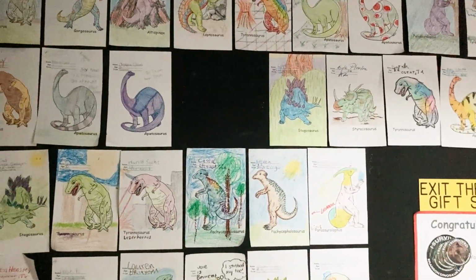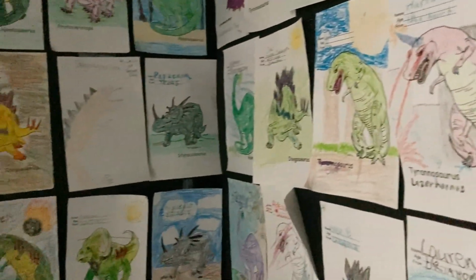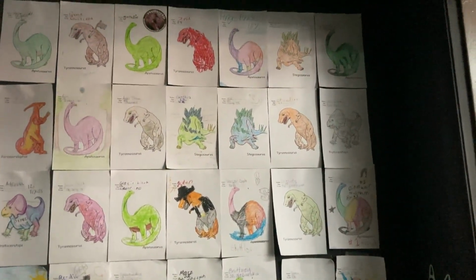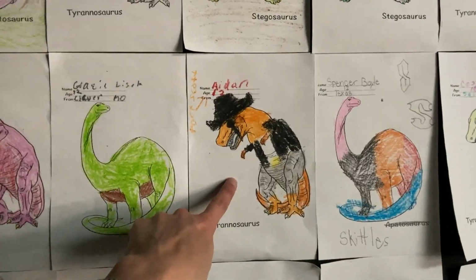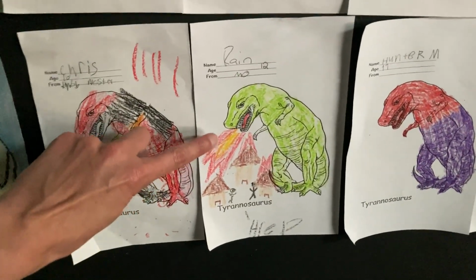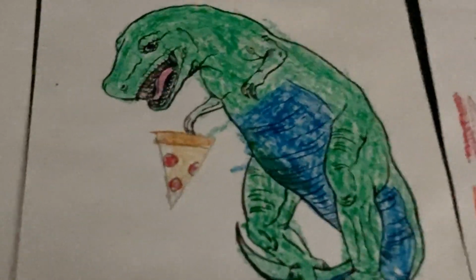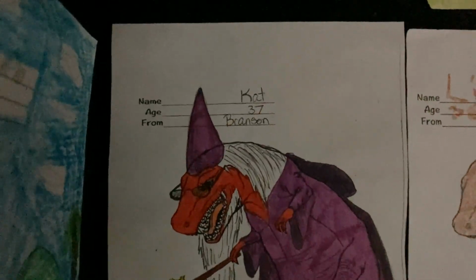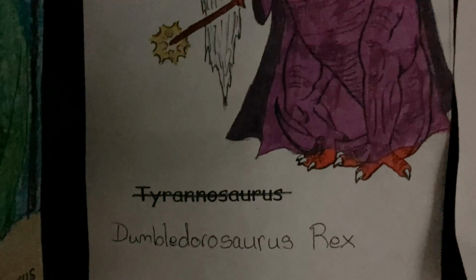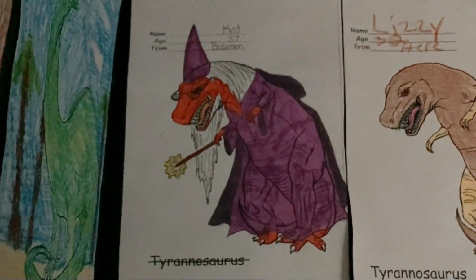And there we are. Coloring pages. I don't see mine anymore. It was a Harry Potter theme. The Dumbledoresaurus Rex. There's a cowboy. As if he wasn't scary enough. T-Rex breathing fire. Ooh, pizza. That one has good taste. Oh, look at that. He is still there. Been longer than I thought. That was 4 years ago that I drew that.